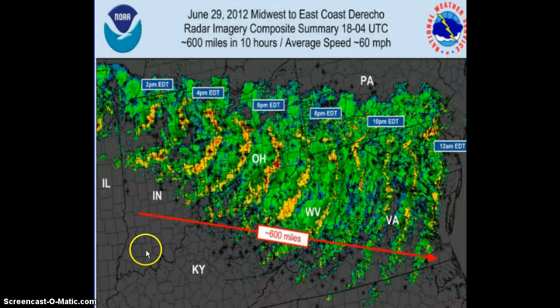Derechos, by definition, need to expand over 500 miles and have damaging wind gusts over 58 miles an hour during that whole time across the area. Well, this one developed back in the Illinois area and came across Indiana, and by 4 o'clock Eastern time was in parts of Ohio. By 6 o'clock we got to eastern Ohio, by 8 o'clock we were in West Virginia, and by 8:39ish we were here in the Roanoke area.